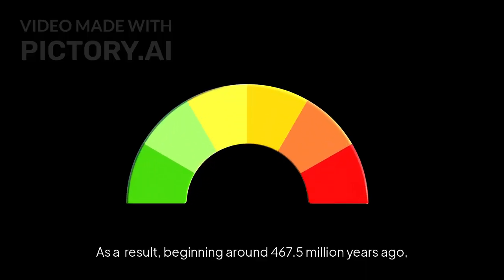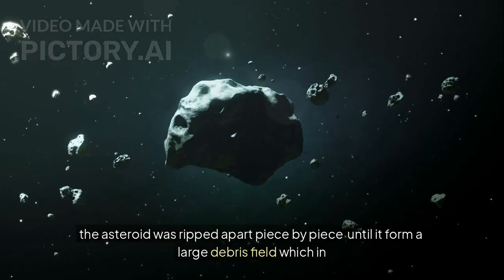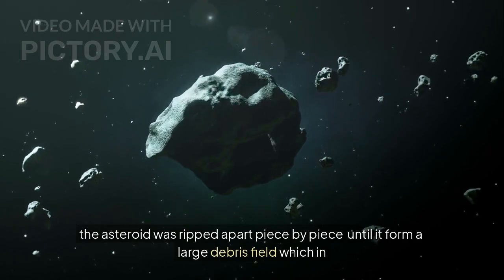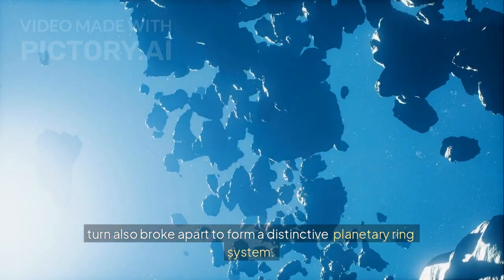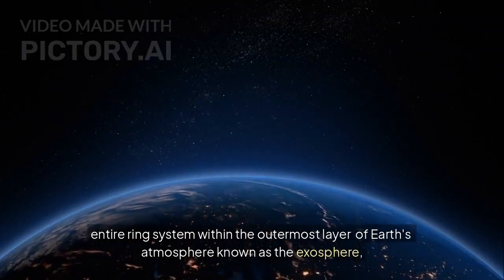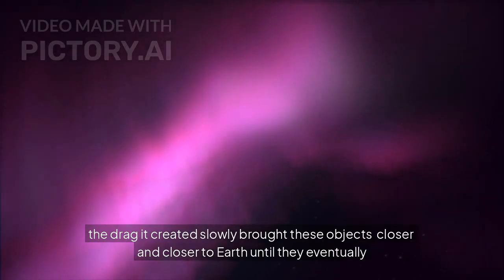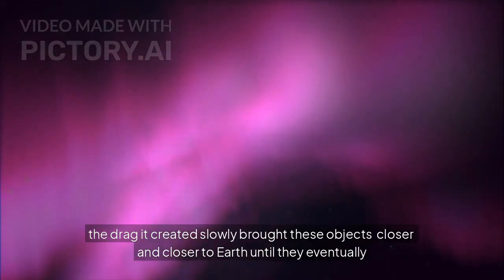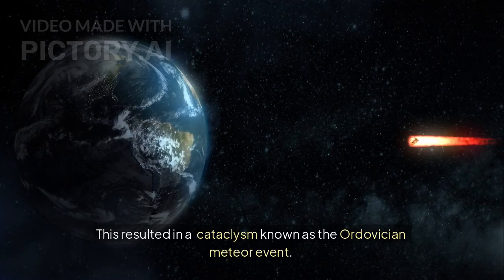As a result, beginning around 467.5 million years ago, the asteroid was ripped apart piece by piece until it formed a large debris field which in turn also broke apart to form a distinctive planetary ring system. Since this placed the entire ring system within the outermost layer of Earth's atmosphere known as the exosphere, the drag it created slowly brought these objects closer and closer to Earth until they eventually collided with the planet. This resulted in a cataclysm known as the Ordovician meteor event.